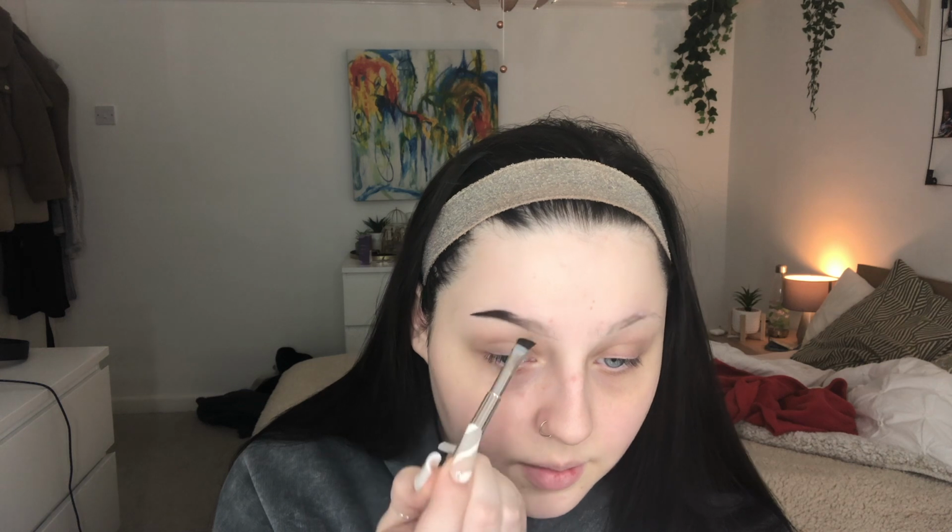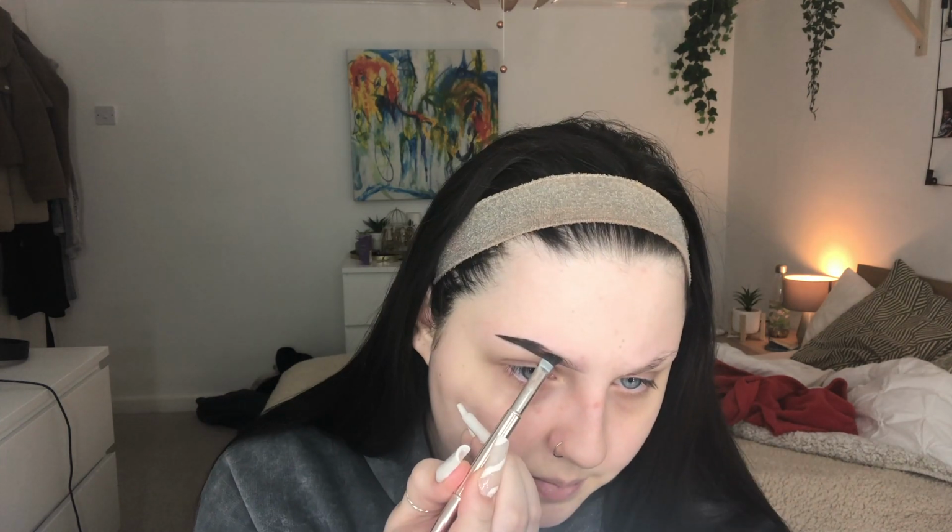So now I just begin to try and fade it out. This is a long process, but I start off by doing a line underneath. So once I've got that line is when I start to blend upwards through my brow. Nice and quick. You see how it's all blended out? You just want to do quick, short strokes.